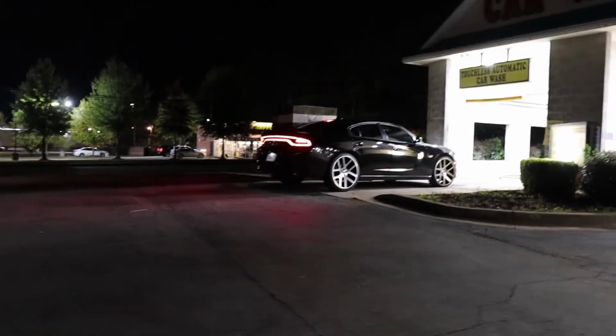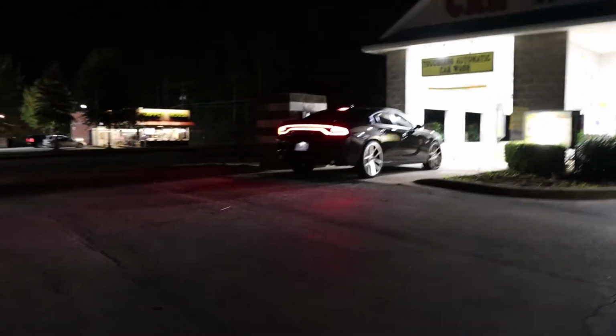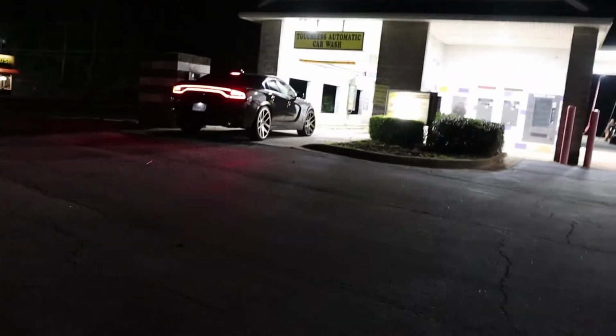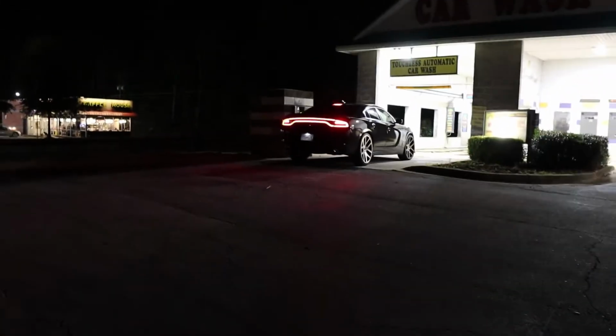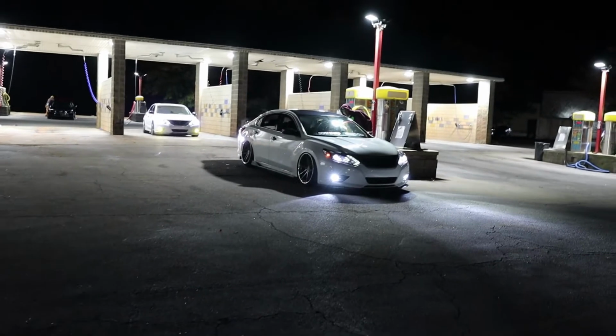Yeah, man. I don't know if he looked ahead, because I wouldn't trust my wheels on it. I'm picky when it comes to washing my car. Yeah, I usually get hand washers.